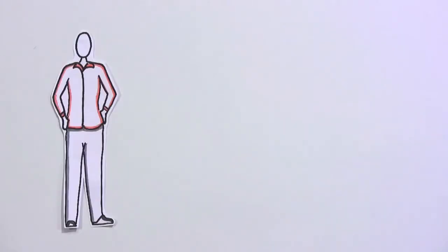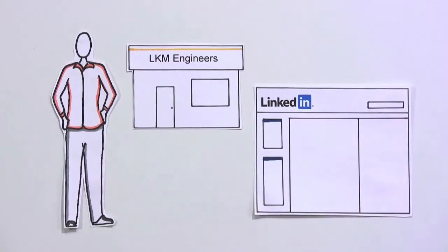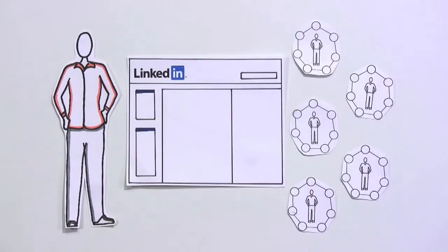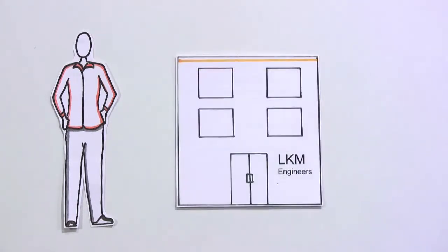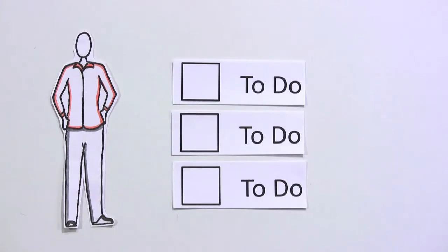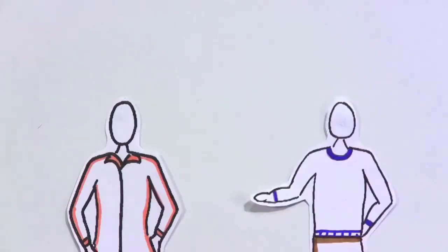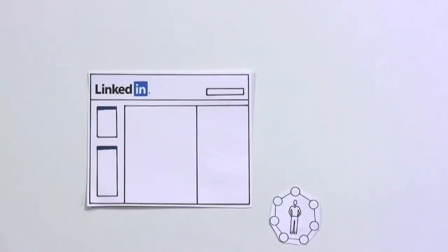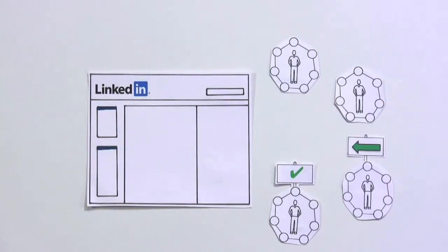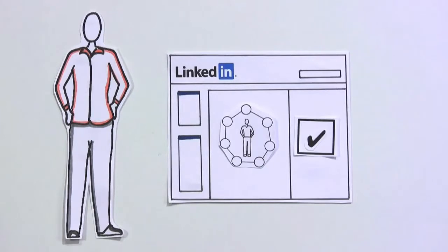Here's how it works. Meet Lori. She owns a small engineering firm and has been a long-time LinkedIn member. She has a lot of connections, but never knew what was possible. Recently, she closed a few big deals, her business changed, and her to-do list grew. She needed to find a new ad agency and raise some funding. Lori's friend suggested taking another look at LinkedIn. This time, she didn't just see a group of connections, but a network that's alive and ready to help. Lori decided to use her network to get things done.